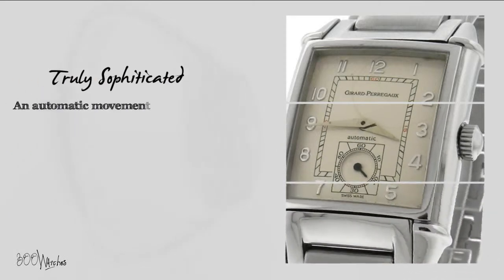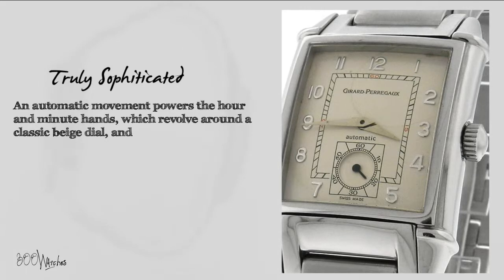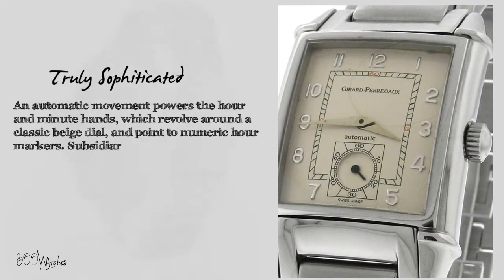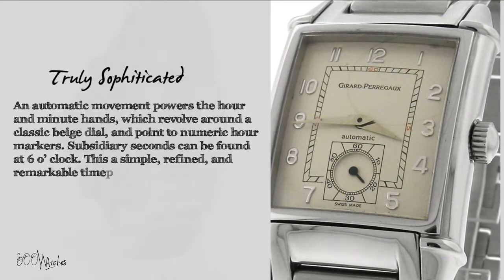An automatic movement powers the hour and minute hands, which revolve around a classic beige dial and point to numeric hour markers. Subsidiary seconds can be found at 6 o'clock. This is a simple, refined, and remarkable timepiece built to last.